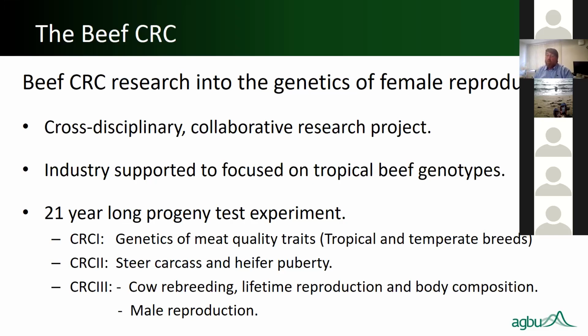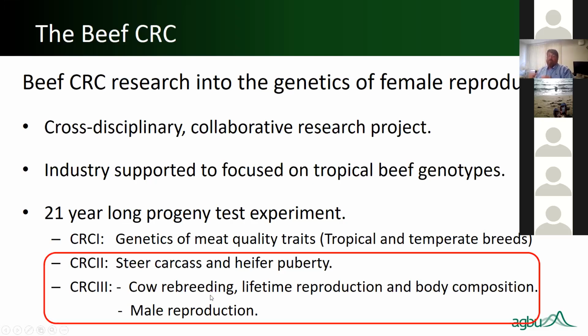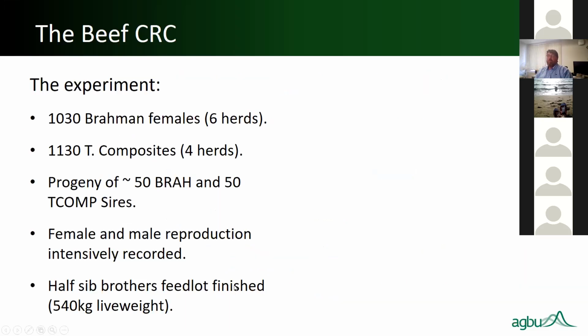The CRC was a big research effort. It was a cross-disciplinary collaborative project. Importantly, every time we applied for CRC funding, we had to come armed with matching support from industry. So that kept us extremely industry relevant. We were focused on issues that were relevant to industry. It was broken up into 3 stages over that 21-year period, but we will be focusing on the later 2 of those, which focus on traits relating to female reproduction, be it heifer puberty, cow rebreeding, cow lifetime reproductive outcomes, as well as a quick note on male reproduction.